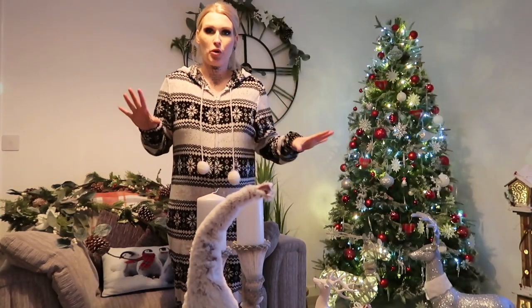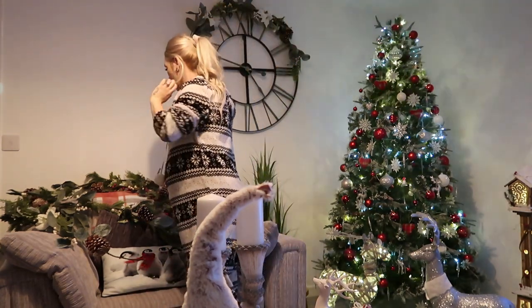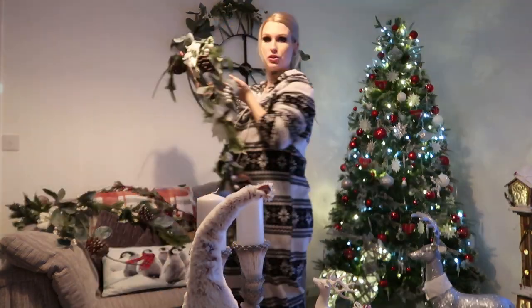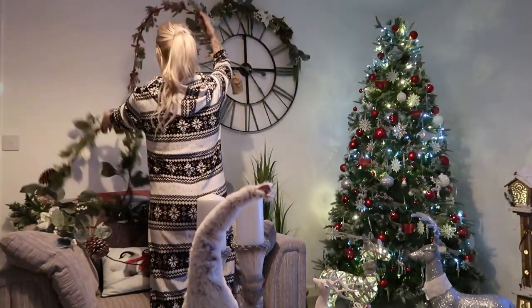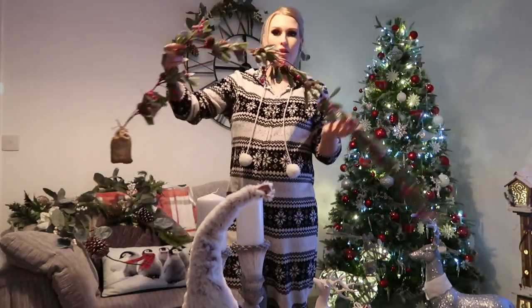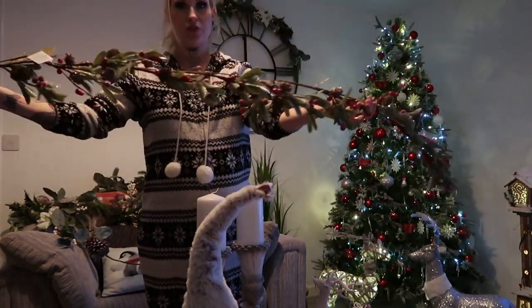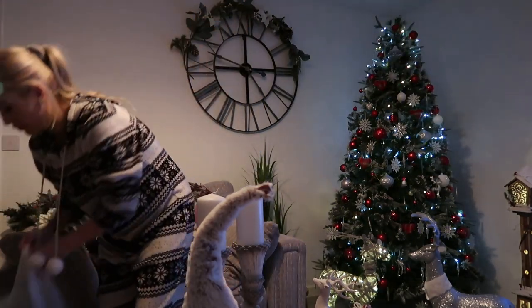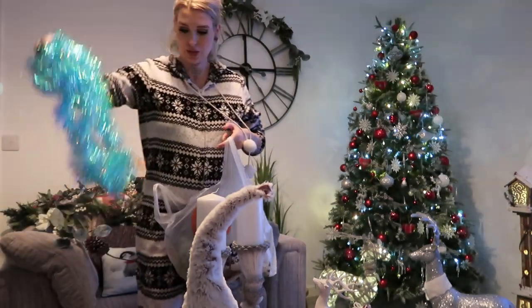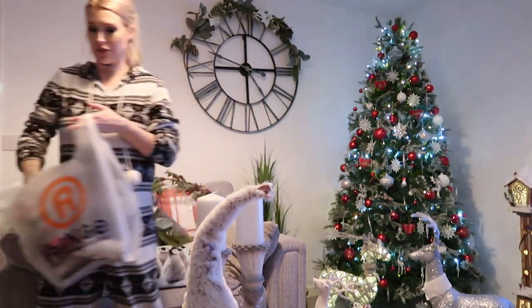Back from the little impromptu shopping trip to the range. I got another garland which matches the two that I already had, so I'm gonna put this on the stairs. Then I got a red one with berries and stuff, and this one has a battery pack, so I'm assuming this lights up. Then we got this tinsel.